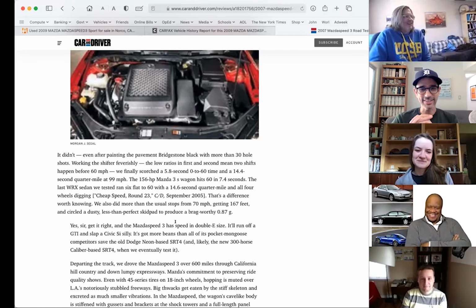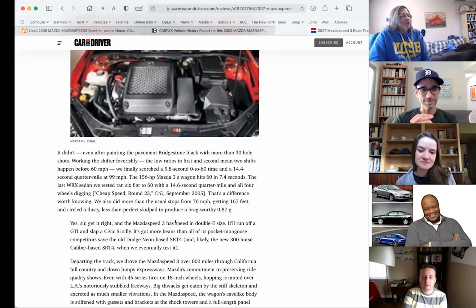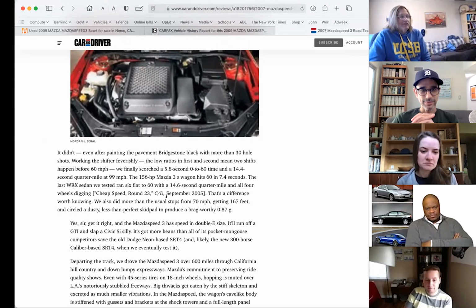So 5.8 to 60. I think we had one even quicker, because I did a story on the quickest front-wheel drive cars we've tested, and I think there was one that was like 5.4. This is a really neat car. It's faster than the WRX of the same vintage. Yeah. This was kind of a fun car to drive.